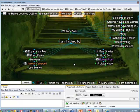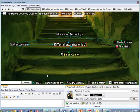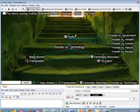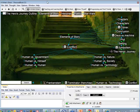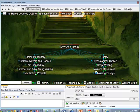Now, some of you would probably not make a connection from Frankenstein to Terminator, but at the same time, this is what makes a brain interesting. You can do a Google search and you're going to get a ton of results on science fiction themes or conflict, but encapsulating a perspective, our own human perspective, the conclusions that we make are interesting and of value in and of themselves. By doing that, you'll understand more about yourself and your own views, and you can share these views with other people. So let's just go back to WebBrain.